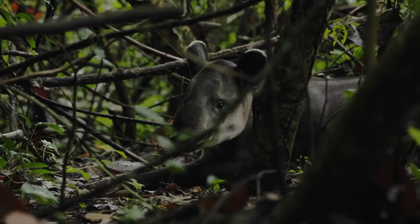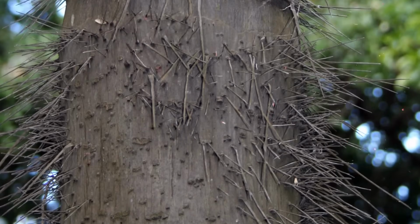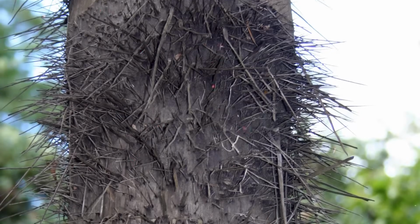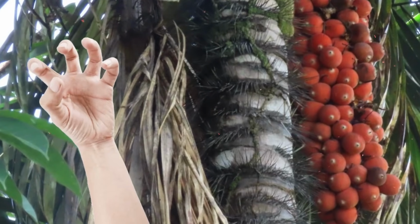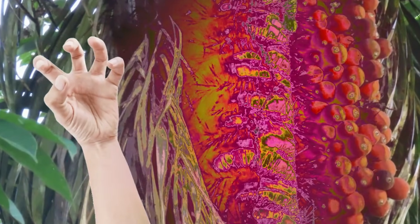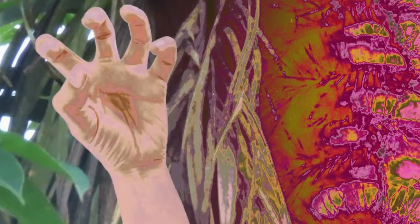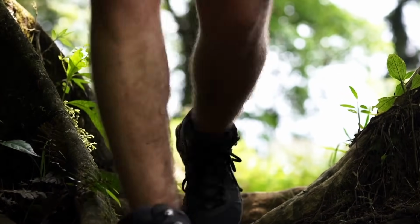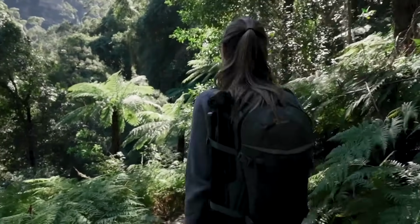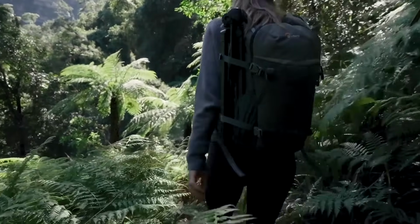This jungle is full of spiked chunga palm trees, which are covered in long black spines up to 8 inches long. Unfortunately for us, these spines are covered in all sorts of bacteria. Just brush against a chunga, and you could end up with infected wounds. And yet another danger is getting lost in the dense forest and never finding your way back to safety. These days, though, this risk is a lot lower.